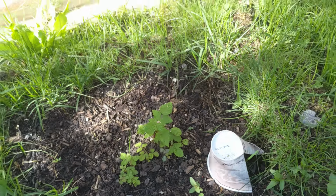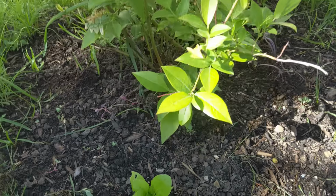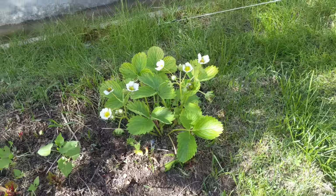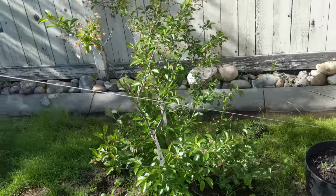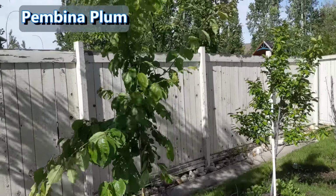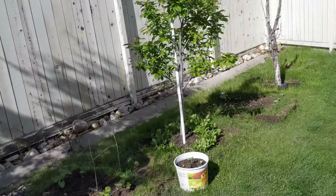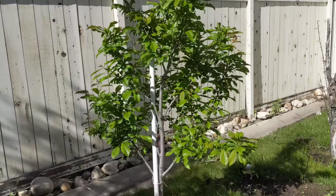Another raspberry. Another blueberry plant, waiting for it to grow bigger and give us bounty harvests. This is our another strawberry plant. Our Romeo cherry tree which we planted 3 years back. This is the Pembina Plum which we planted a few days back. This is the pollinating pear for our other plum tree which is called Pipestone. This is our Pipestone plum which we planted a few years back.